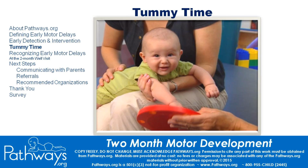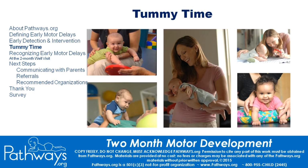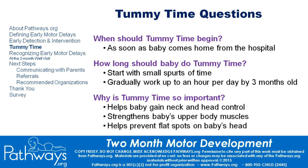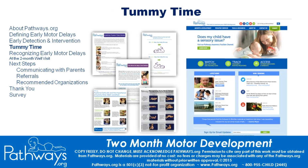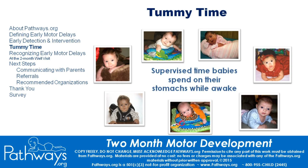With the continued increase in plagiocephaly and the rise in early motor delays, we decided to create a section on our website dedicated to the importance of tummy time. We have common tummy time FAQs, as well as tips and tricks that might help make tummy time easier. We also created a brochure on practicing tummy time from the first day home from the hospital to 6 months old. Through these efforts, we hope to encourage parents, grandparents, and caregivers to practice tummy time with their baby every day.